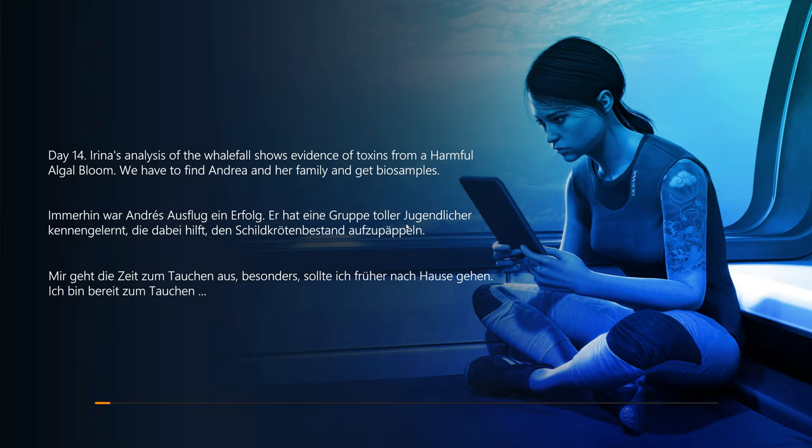Day 14. Arena's analysis of the whale fall shows evidence of toxins from a harmful algal bloom. We have to find Andrea and her family and get biosamples. On a positive note, Andrea's side trip was a success. He found an amazing group of teens who have been nurturing the turtle population back to health. Running out of dive time. Especially if I go home early. Ready to dive.